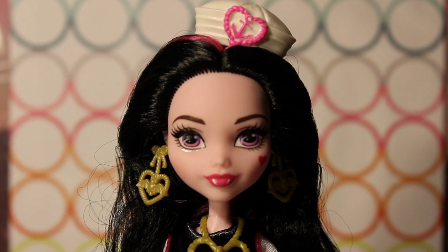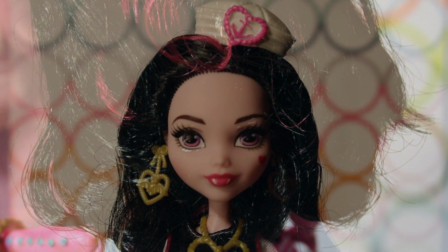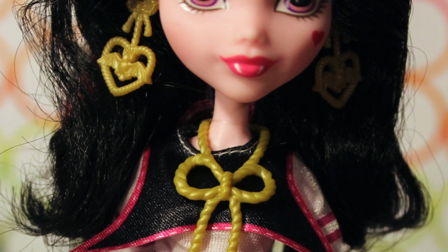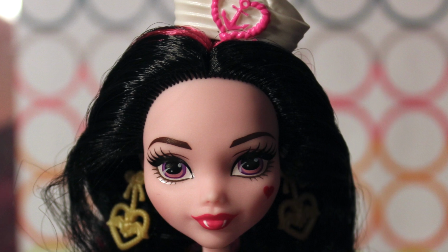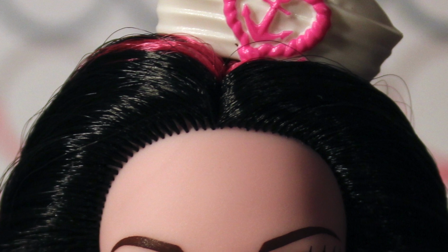So Draculaura has her signature black hair, and that is parted in the middle. It is medium length up to her back. She has some hot pink highlights in her hair. Somewhat of a curly look, but I guess the box kind of ruined our curls on this one, but she does have a little bit of wavy hair. I really like the part in the middle. It's kind of got a 70s feel to it, a little bit. Yeah, like she has really big hair. Nice and thick. Which is not super usual for her, so I appreciate that.